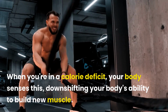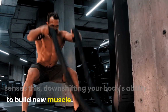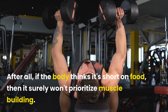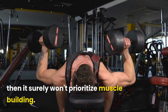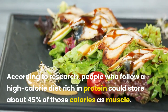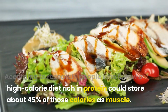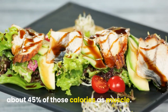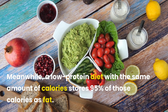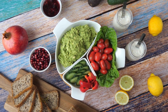When you're in a calorie deficit, your body senses this, downshifting your body's ability to build new muscle. After all, if the body thinks it's short on food, then it surely won't prioritize muscle building. According to research, people who follow a high-calorie diet rich in protein could store about 45% of those calories as muscle. Meanwhile, a low-protein diet with the same amount of calories stores 95% of those calories as fat.